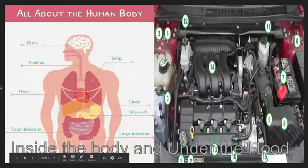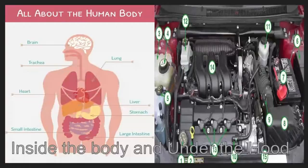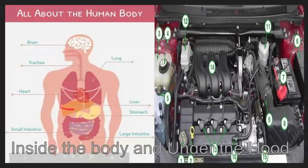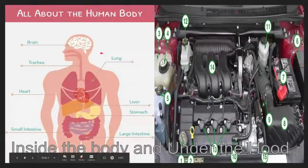All right. This is all about the human body. If you notice to the left of this slide, you can see all the amazingness of our bodies. We have the brain, we have our lungs, we have our heart, we have our stomach, we have liver, all of this amazingness in our body. Let me put my pointer so you can see where I'm pointing. Look at all this amazingness with our body and how everything harmoniously works together.